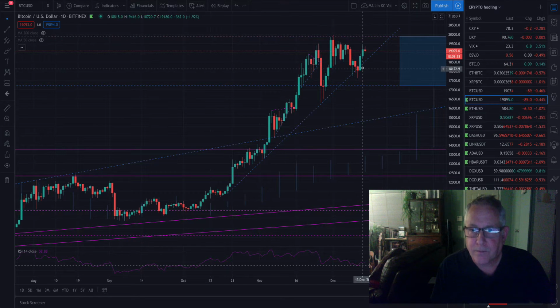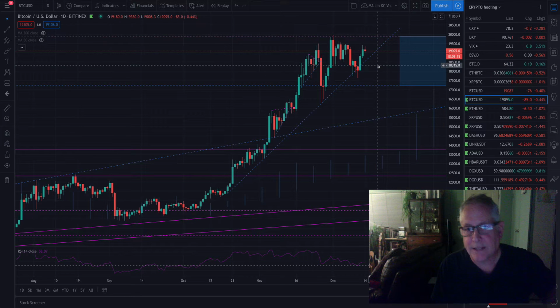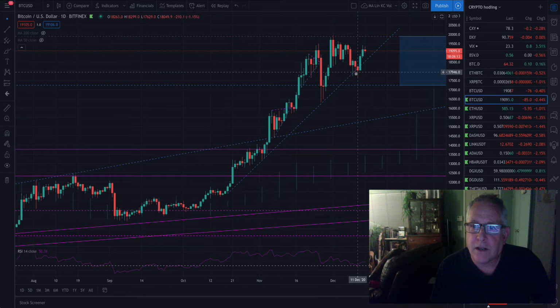So now what do we expect? We are getting into a tighter area here, and it still needs to decide whether it's going to break through this 20,000, because 20,000 is a very strong resistance line. It goes back to 2017, so it needs to decide what it's going to do.